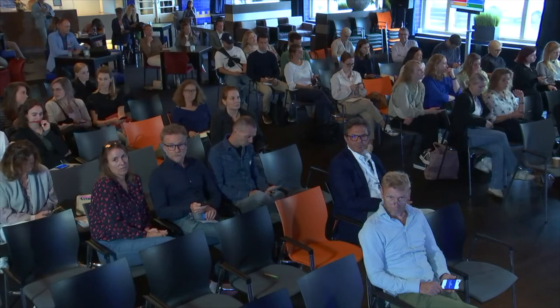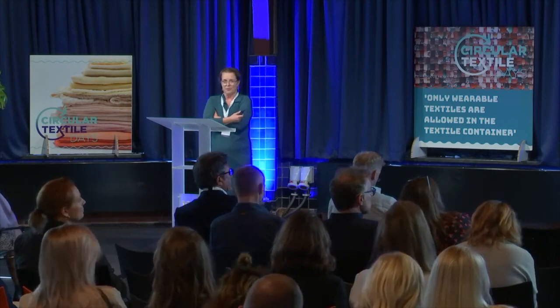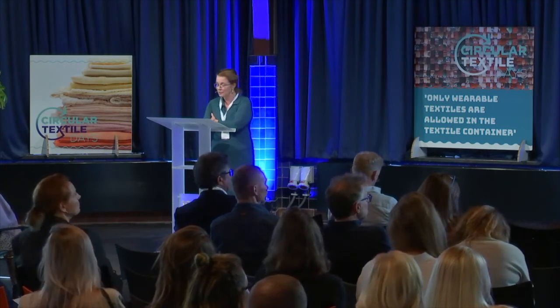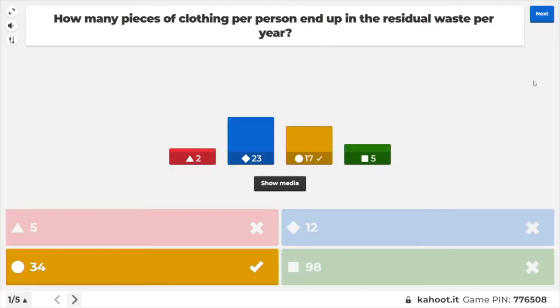And I can already tell you that separately collecting textiles is 45%, and the rest, 55%, is ending up with the residual waste. So 23 people said 12, which is how many pieces end up in the residual waste? And it's actually 12.